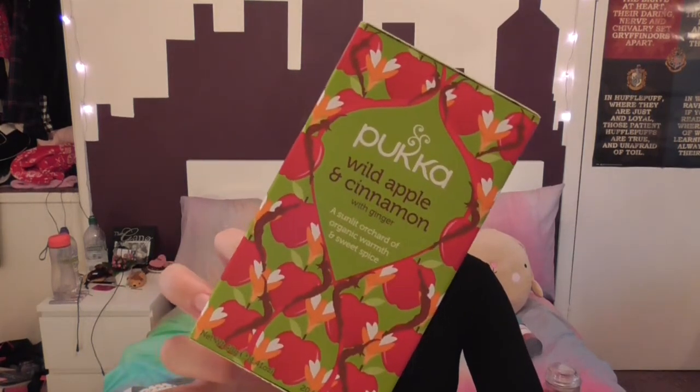Moving on, more food, drink, that kind of thing. I love my tea, as we all know. I love a good cup of tea. I love a good cup of anything that's not coffee. So yeah, I like normal tea. I also like herbal teas. One of my favourite herbal teas of all time is the Pukka Wild Apple and Cinnamon one. This smells incredible. You can actually smell it through the box. It smells so good. It tastes incredible.